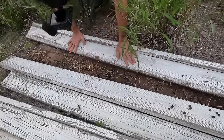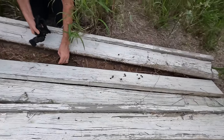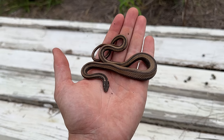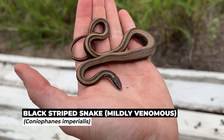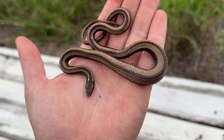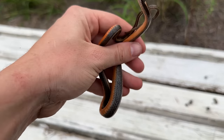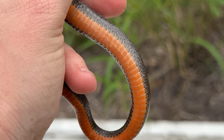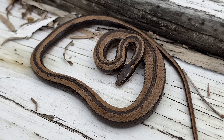Hey. Oh, nice. Goodness gracious. He's got a meal. What a big boy. Well, there is my second black-striped snake, Coniophanes. This one's got a meal in it, probably one of those geckos we just saw, so we don't want to mess with them too much. But I did want to give you a better look at a bigger one because the first one we found was kind of small. And just like the first one, beautiful, beautiful belly. Almost looks identical to a red-bellied snake, on the belly at least. On the top side, looks nothing like one, but very, very neat.